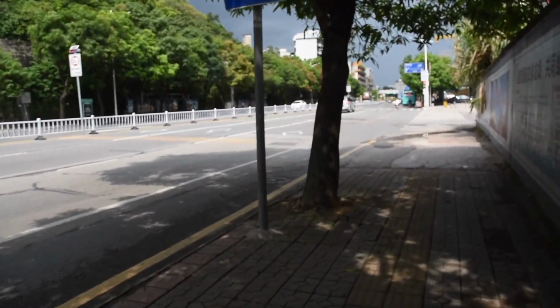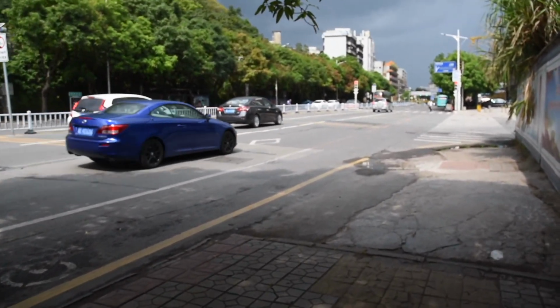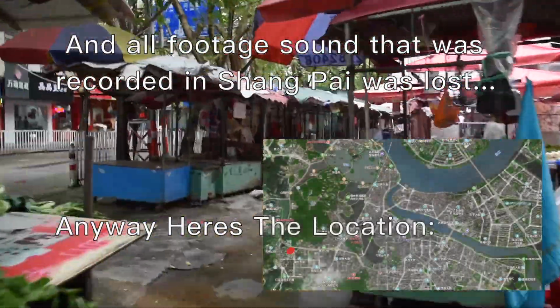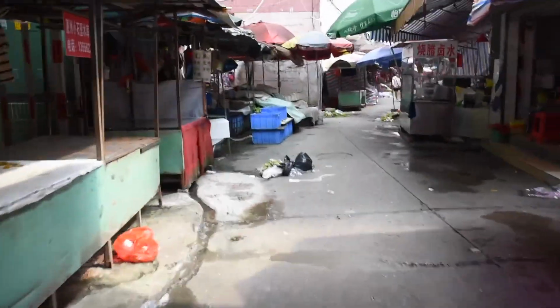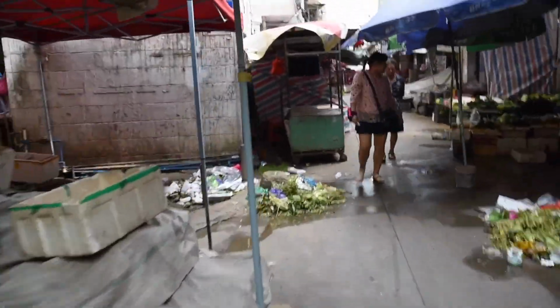This is Shanghai, I guess, how you pronounce it. This is actually pretty close to where I was riding my e-bike just before. And this is a wet market. You can see it's pretty gross, honestly. This is like a thing from the past. Trying to get rid of these. These are probably not the most hygienic places.